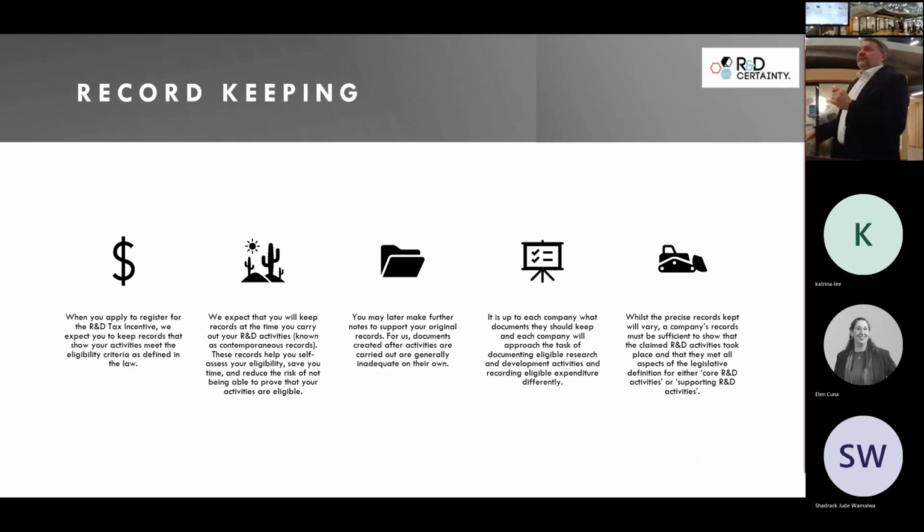There is a list of eligible expenses, and obviously there are lots of ineligible expenses. Things like accounting fees, lawyers' fees, the patent stuff that we talked about before, specifically excluded, that sort of thing is ineligible.